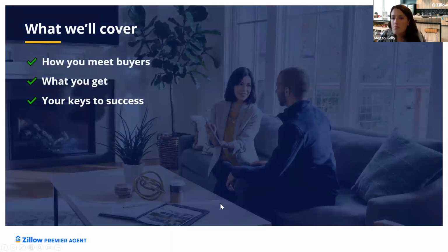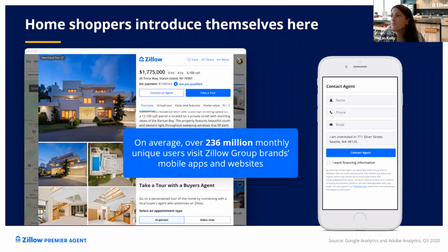All right, so of course here, I'm going to cover how we meet buyers, what you get, and your keys to success. Now, first off, this number is constantly changing, it's probably even higher than this at this point, but we have over 200 million people searching the site every month. And by being a Premier Agent, not only does this include your branding and leads from Zillow, but we also cover Trulia. It's under the Zillow Group umbrella. So you do generate leads from both sites, which is awesome. But together, we account for nearly 70% of all online real estate searches, which is pretty crazy. So it's certainly the most efficient way to get in front of a massive audience of prospective buyers and sellers.